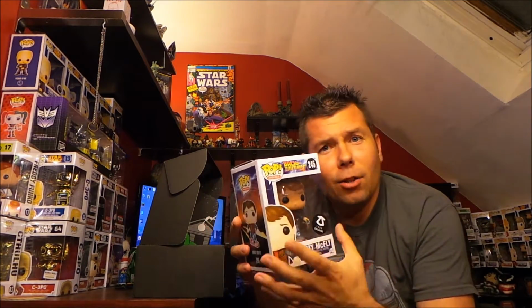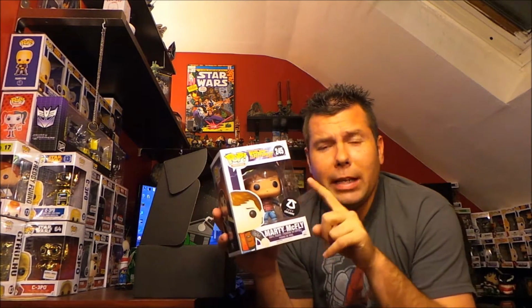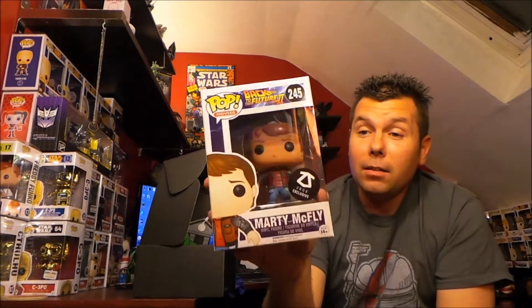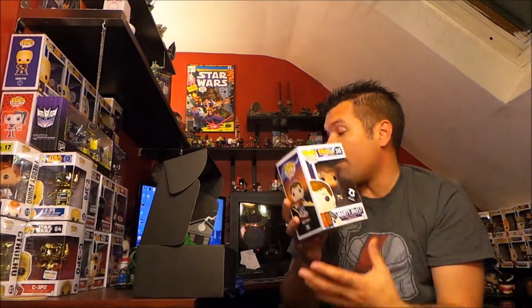They didn't even do a color variation or anything, but I'm not complaining because I only have this one. Somebody did message me and say they bought that one, and then they got this one too, thinking they were going to be different, but they were exactly the same except for the sticker on it. But still a very awesome Funko Pop right there.